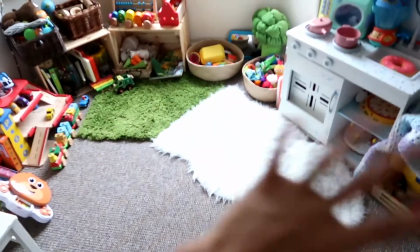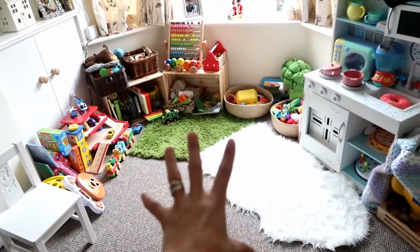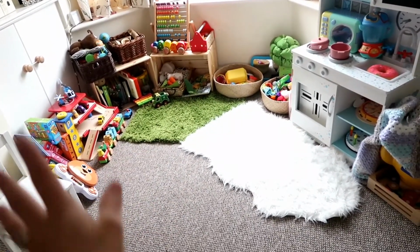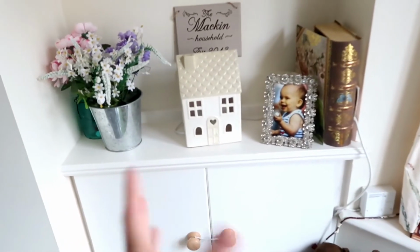You guys have seen my video on our toy area, but basically this whole area is what would have otherwise been where most people will put their dining room table. We've sacrificed our dining room table in order for the boys to have a space of their own, and we don't tend to keep much on the windowsills just because they rip it down. So I've just kept a few little bits.